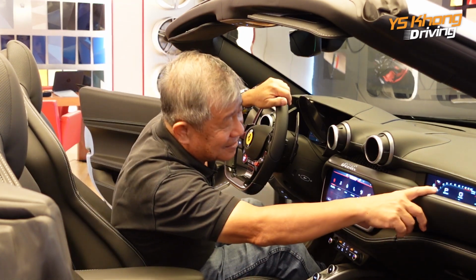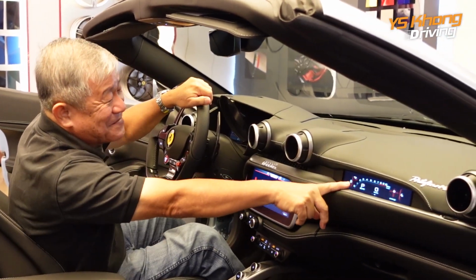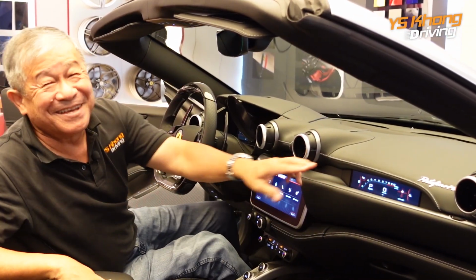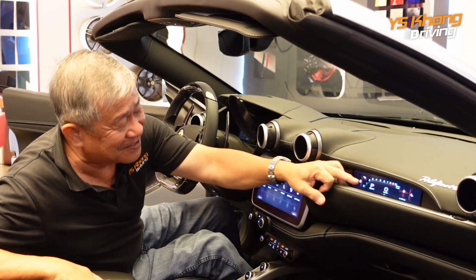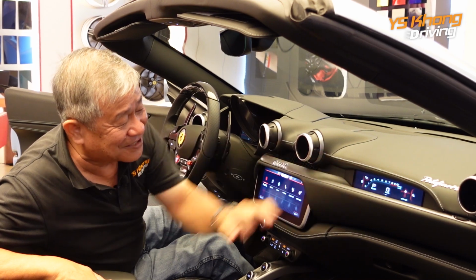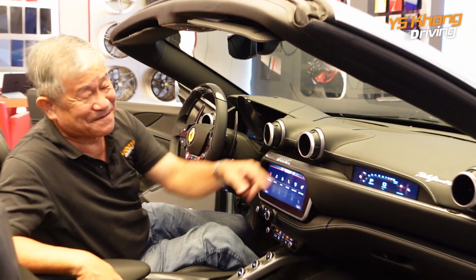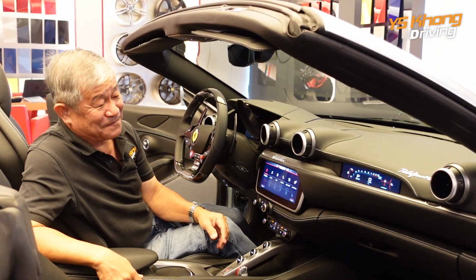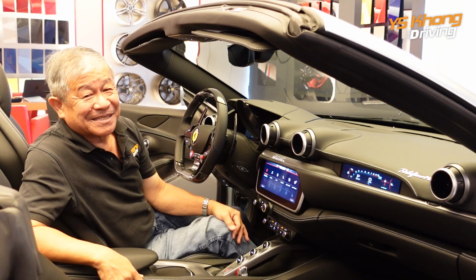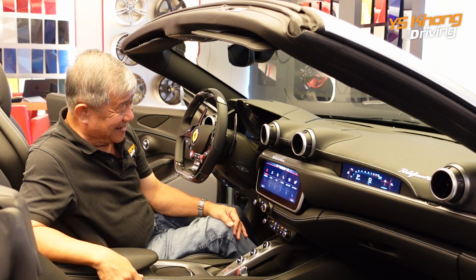Yeah, this is for the passenger to see what your RPM is. My gosh. So the passenger will know what your RPM is. It also tells you what gear you are in, and also your speed, and also a G-force meter. This is just to impress the passenger. Not bad. I mean, if I had a Ferrari and I had a passenger, I would want my passenger to see how fast I'm going, right? Yeah, that's quite kind of neat.